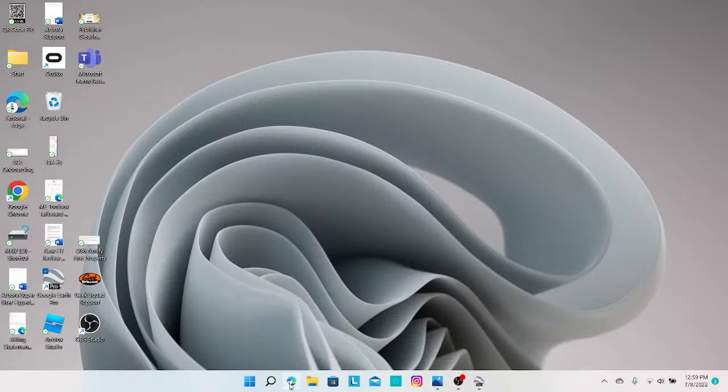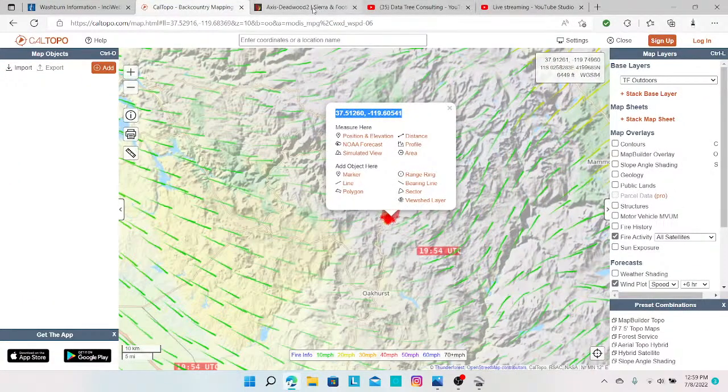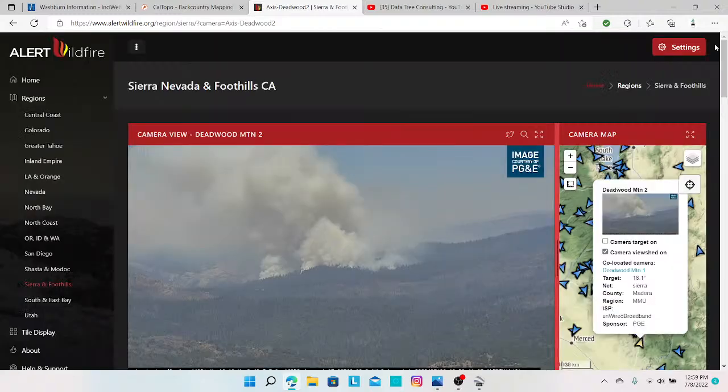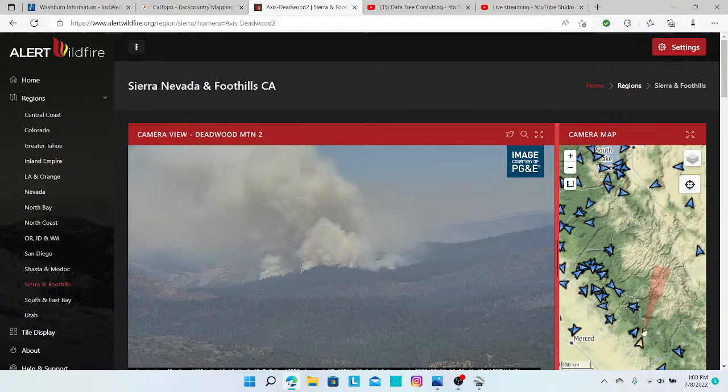Let's jump back onto, let's use our Alert Wildfire, and I already have it pulled up here. This is going to show you an updated photo about every 15 seconds. You can see the plumes rising up. This vantage point is from Deadwood Mountain. But if I close this out, you can pick from any of these cameras. There's a different angle here, but there's a mountain a little bit in the way from this perspective. So this is our best view, kind of a bird's eye of what's going on here.